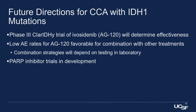And there's some early evidence that this mutation may be similar to a type of mutation called BRCA1 or DNA recombination defects that could benefit from a type of drug called PARP inhibitors, which are used in breast and ovarian cancers. That's very preliminary and based just on laboratory data right now, but there is a PARP inhibitor trial for IDH1 cholangio now in development.